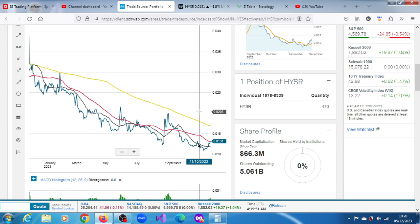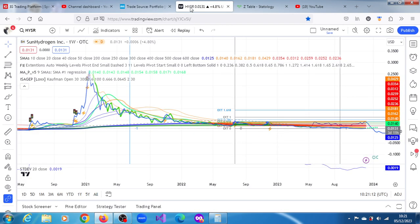But if we take it all the way to 0.03, this is the sort of level it was at around February of this year. That would be impressive. That would be really impressive and interesting for a lot of market participants. But going by what we have seen of late, I'm sure you're really skeptical about such projections. So yeah, see what you make of HYSR, and I'll definitely continue to update you.